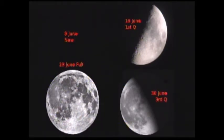On the 16th of June, the moon is in first quarter, so it's going to be up in the evening. In fact, from about noon to midnight, so it's going to be an evening sort of thing, and it's on a Sunday. On the 23rd of June, which is also a Sunday, the moon is full, and so it's up from sunset to sunrise, so all night long.